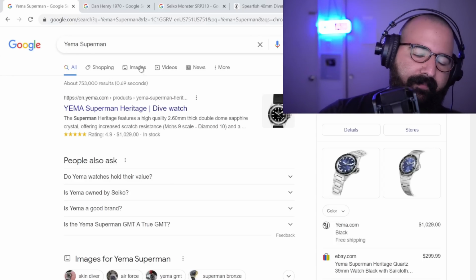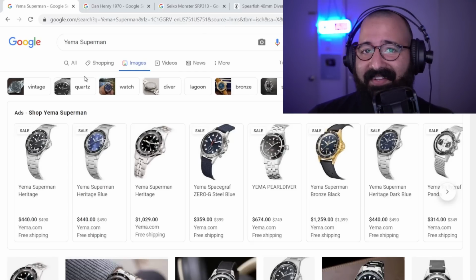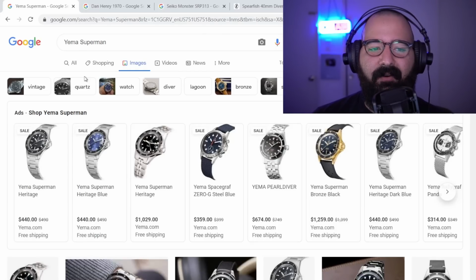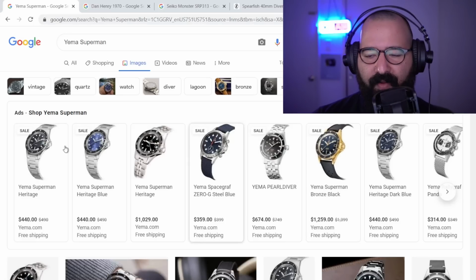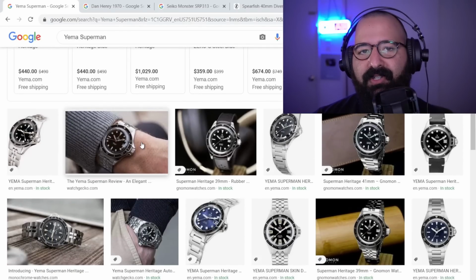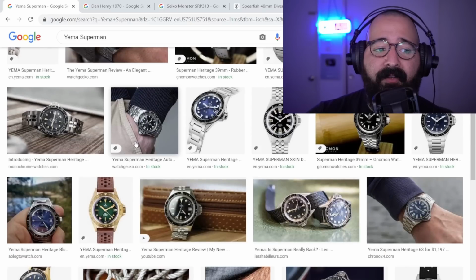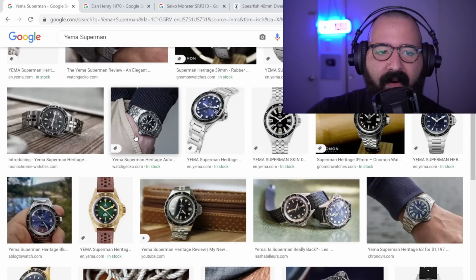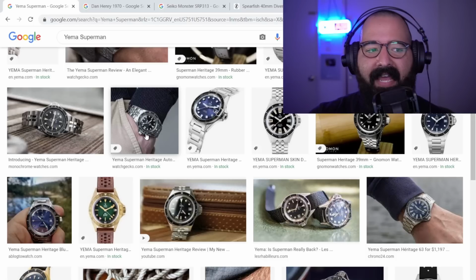YAMA Superman. Here's some anecdotal stuff. Pretty much everyone I know that's owned a YAMA has had an issue with it. Okay. I know someone that owned this bronze Superman. This is obviously over the price range, but man, it looks good. They are built horribly from my experience. Don't take my word for it. If you like this company, buyer beware. I've had an issue with one of the YAMAs I've owned. I've made an episode about that. One of my good buddies owned a Superman. Within like a week of him unboxing it, the date complication broke.